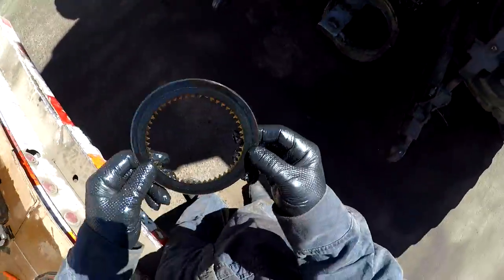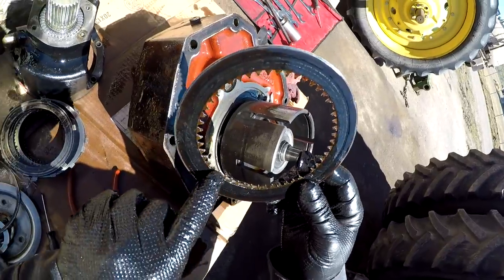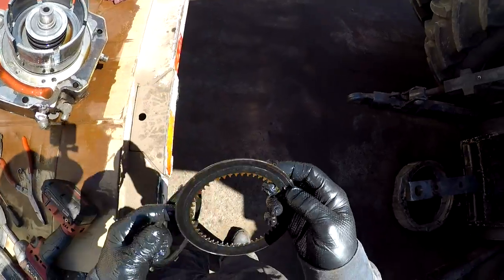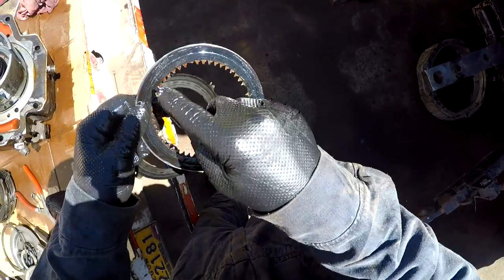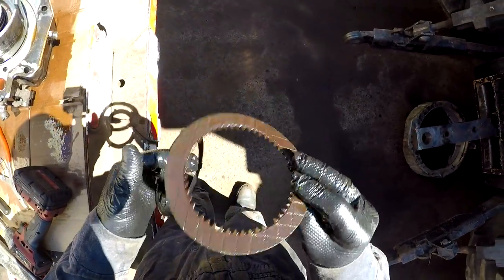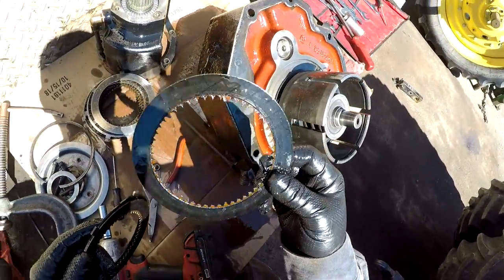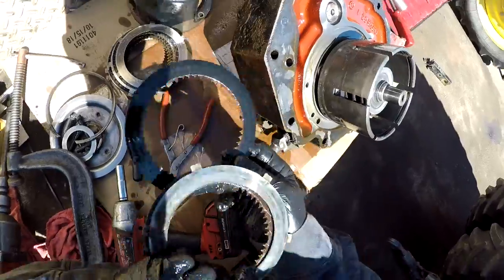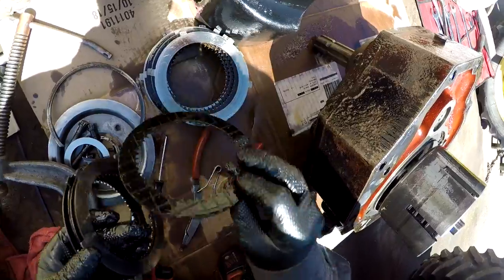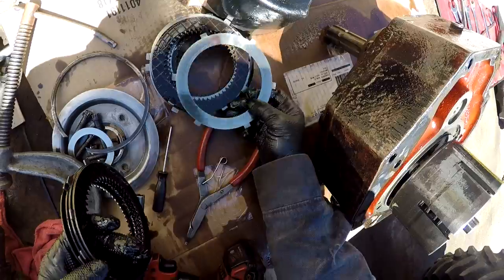Look at the teeth. How the teeth are worn off on them really bad. The internal spline teeth. See how this one here, the first disc, has been slipping. See where this one's burnt? You can see the silver material here. It's been slipping. It's worn out. This one here has been slipping on the other side of the disc. See where it's burnt on this side of it? Now the other ones, the teeth are worn off, but they haven't been slipping. All it takes is one disc to slip and you're screwed, man.